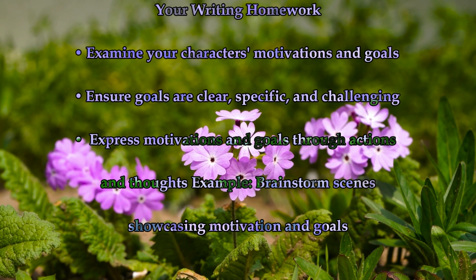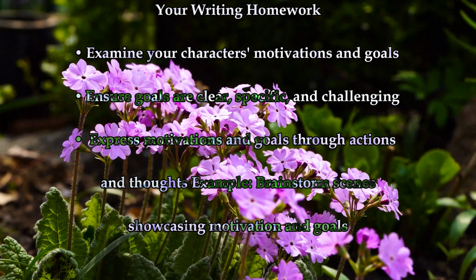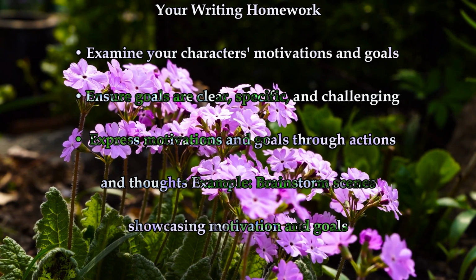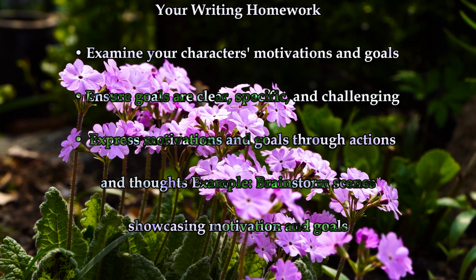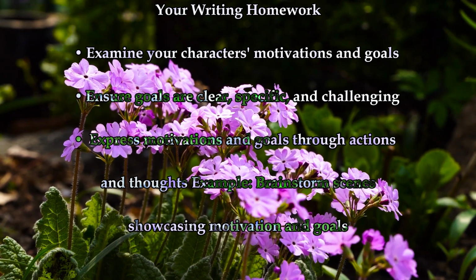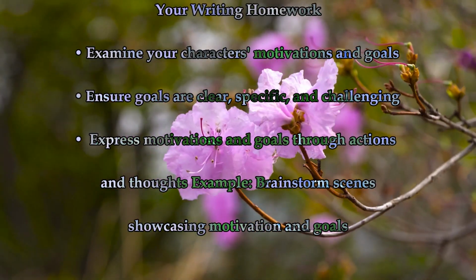So here's your homework. Open up the project you're working on and put your characters through the ringer. Ask yourself what experiences and personality traits have forged their core motivations. Then look at their goals. Are they clear, specific, difficult, and rife with juicy consequences? Brainstorm how you can express those motivations and goals through actions, dialogue, and inner thoughts, so they become the lifeblood of your story. The more you can develop and integrate your characters' motivations and goals, the more dynamic and compelling their journeys will be.